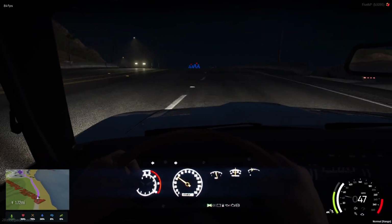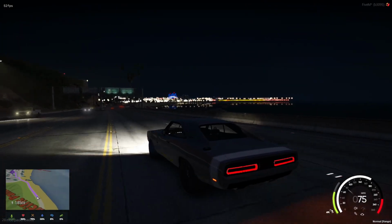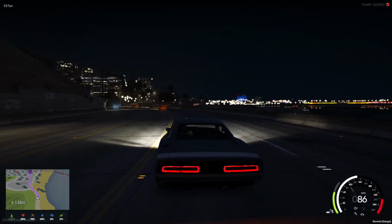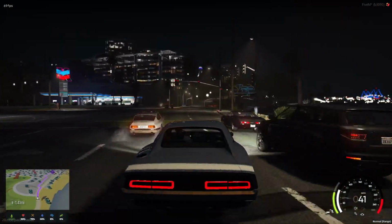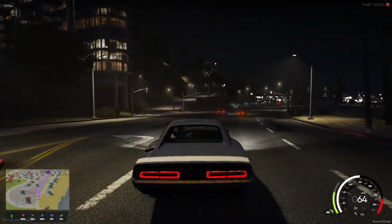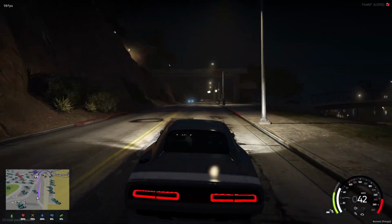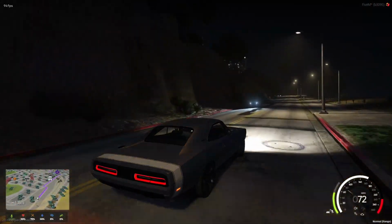Y'all let me know if y'all fucking with the color on this. You can't really see it at night, but you can see it pearlescent right there. It's like a metallic gray with a real nice gold pearlescent. You see it a little bit under the lights. Yeah, I see that pearlescent shining. Let me know if y'all think I should keep this little white stripe on the back.